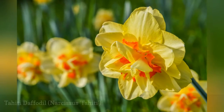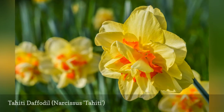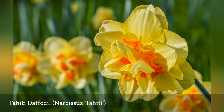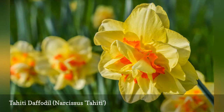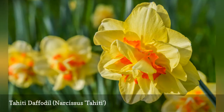In the 1950s, Irish daffodil breeder J. Lionel Richardson developed a series of flowers with exotic names, including Tahiti. He was especially fond of daffodils with deep orange in their cups, providing a striking contrast to the brilliant gold petals. Tahiti has large flowers, roughly 4 inches across.